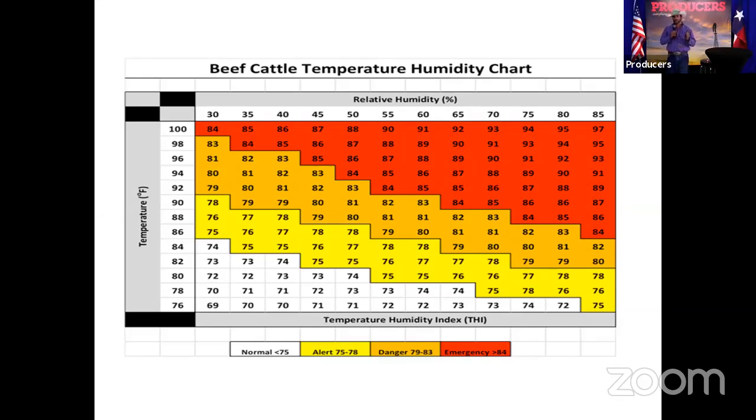So again, take into account what the humidity is doing. Around here in the Brazos Valley, our annual average humidity is about 73%. So keep that in mind when you're needing to process your group of cattle.